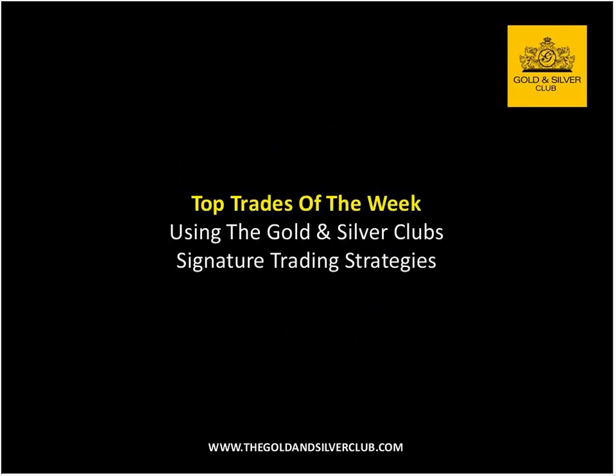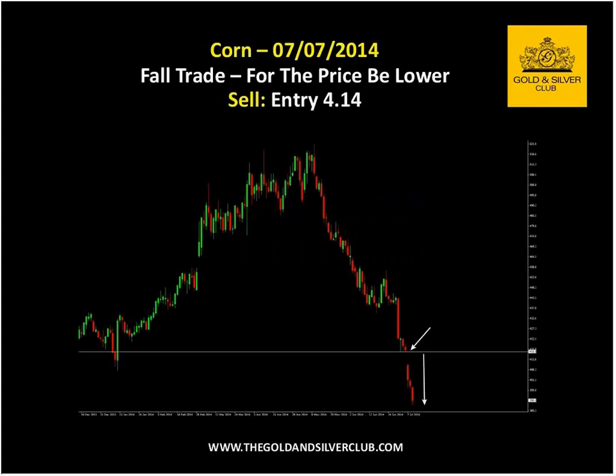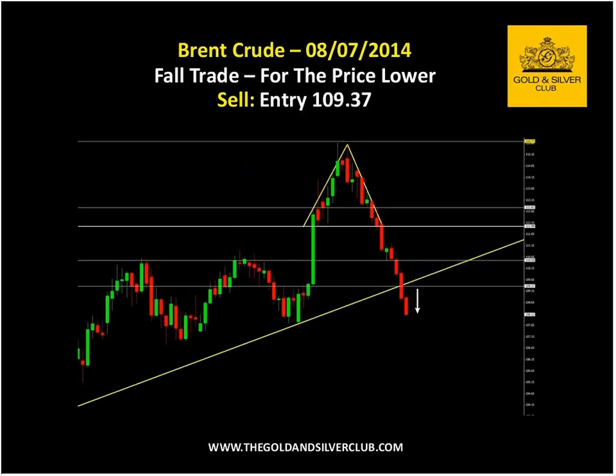Before we do so, we'll look at the top trades of last week using the Gold and Silver Club signature trading strategies. So first of all, we had a lovely sell short opportunity on corn last week when we broke through key support at the 414 level. We broke through major support. We saw a huge sell-off over 200 points to the downside, and that's been a great sell opportunity. We also saw Brent crude oil last week break through major support at 109.37, so there's been some good sell short opportunities on oil.